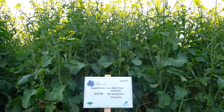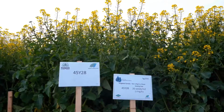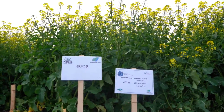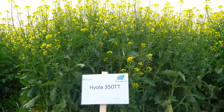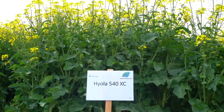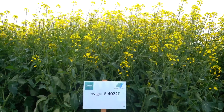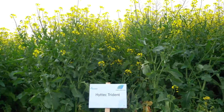In terms of comparing this trial alone, yes, the 40 seeds per square metre has effectively grown the same crop as the 80 seeds per square metre. We're still seeing the 20 struggling, and in this trial we've also seen that a little bit of lower population has let a few more weeds into it as well. But yeah, comparing the two trials, we're about a tonne of dry matter behind the trial that was on flood.